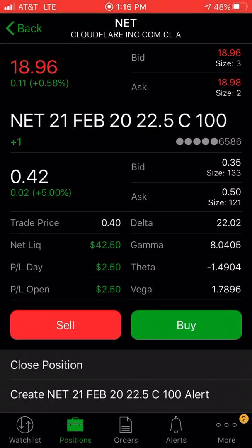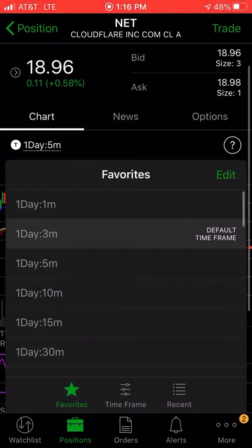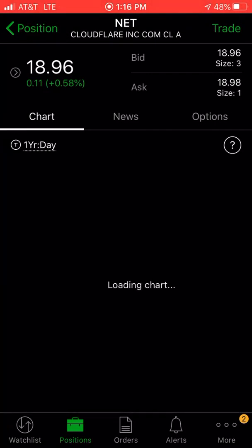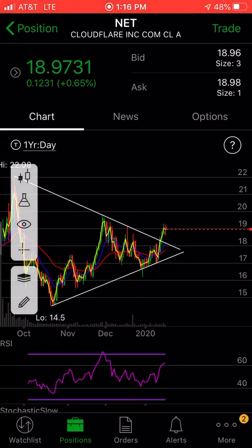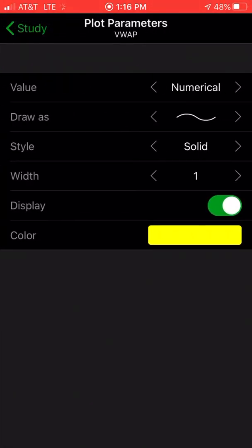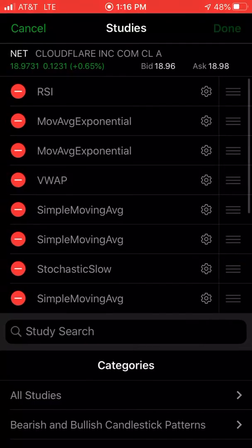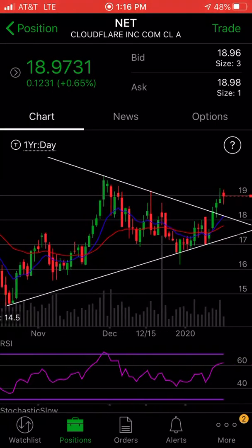But let's take a look at this chart again. That's where I had a wedge break on this, and it caught my attention. Actually, it was a sister play, like I said. Anyway, it's going to pull back. I could see it pulling back to support.